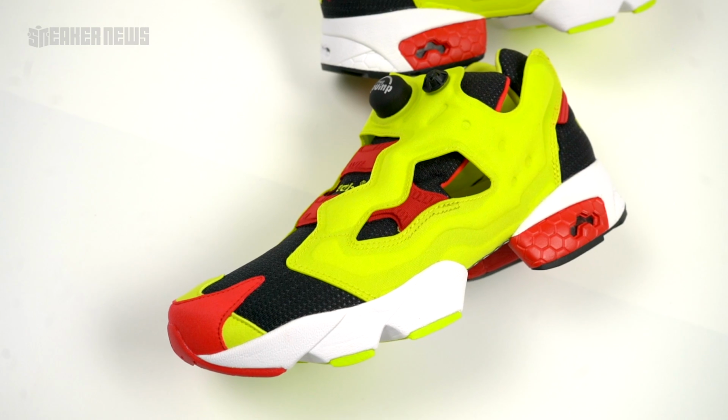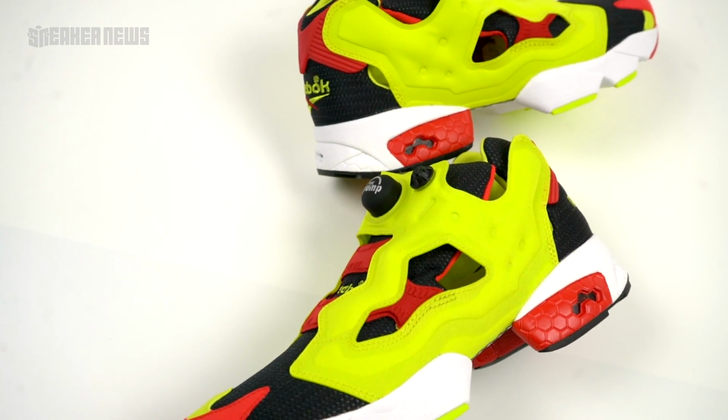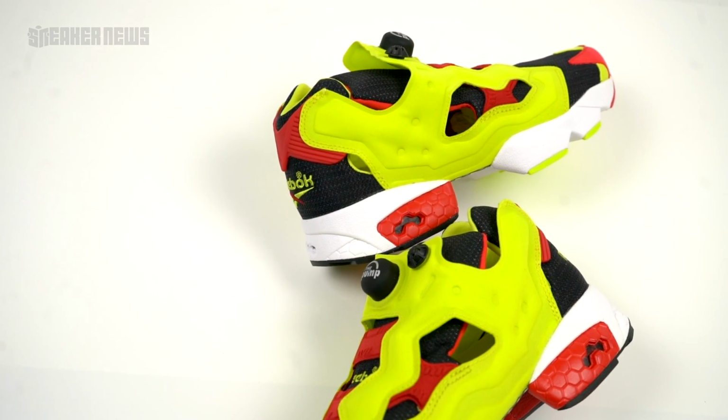It was supposed to be all about innovation, but it became a huge hit in Asia. I mean, not many people know that the Instapump Fury is kind of like the Air Max 1 of Asia. It's just a constant seller.